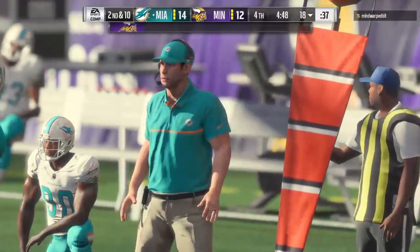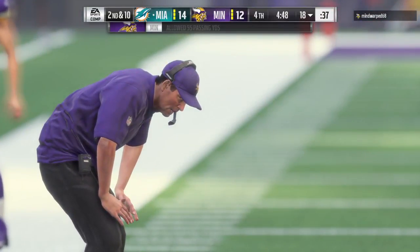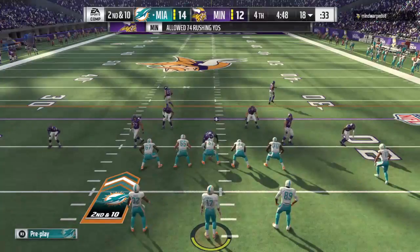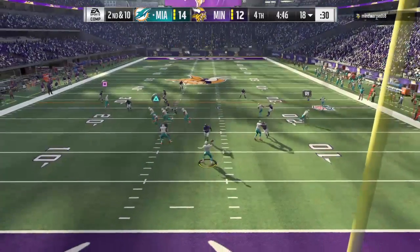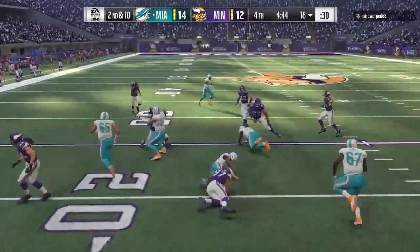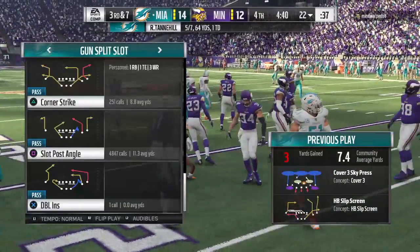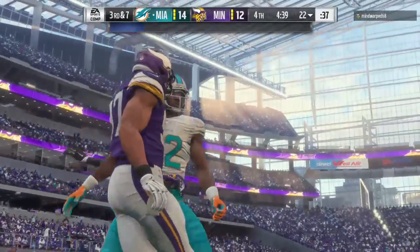And it pops free. The collision there jarred the ball loose and brings up second down. Second down now after the incompletion. Tannehill. They'll set up the screen to Drake. And they'll bring him down here up at about the 22-yard line. And give him 3 on the screen. He couldn't break free, and it's third down.